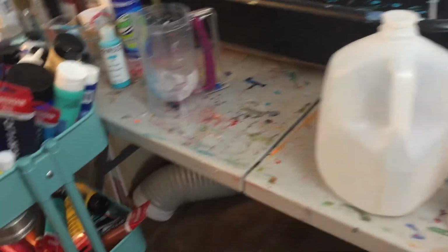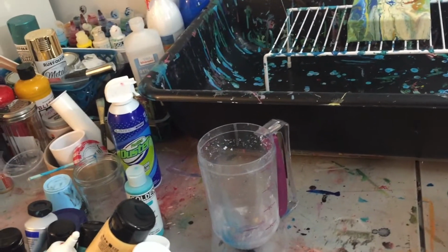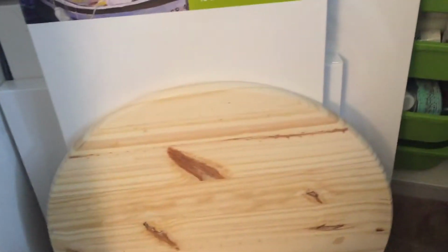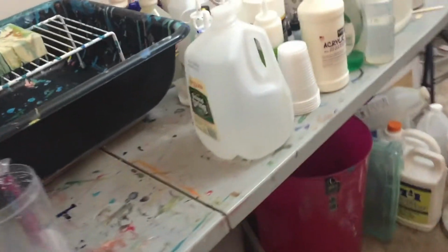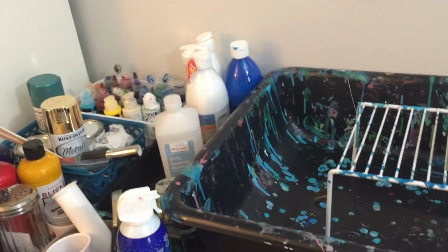Yeah. So later on today, I'm hoping to maybe play around with some resin. And I have this round wood that I bought. I have a smaller one as well that I want to do some resin paintings on. And I already put some polyurethane on the smaller one, so it's ready to go. So we'll see what happens.